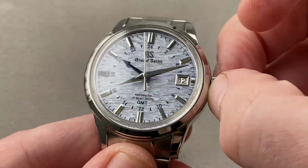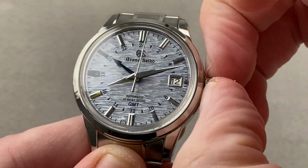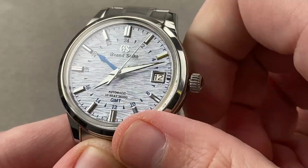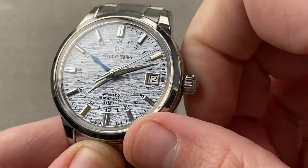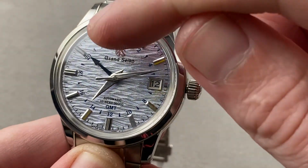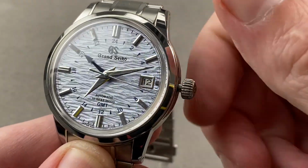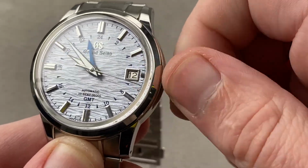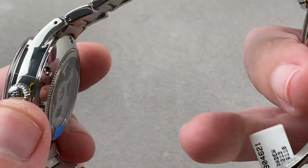It is a high-beat automatic, and it features a hacking seconds function, so you can set the watch precisely to a reference time, and of course it's a GMT, so you can set that local hour hand independently of the 24-hour hand. You have both. You have 2 different time zones. You can actually jump the date forward or backwards depending on whether you're traveling east or west. You have the 24-hour fired blue steel second time zone, and then you have that local Dauphine style hand that moves in 12-hour circuits. This is caliber 9S86 automatic winding with a 55-hour power reserve.